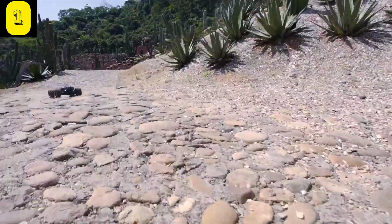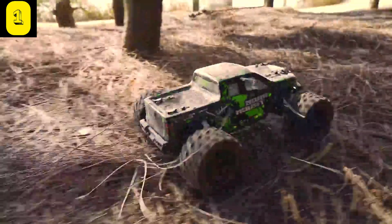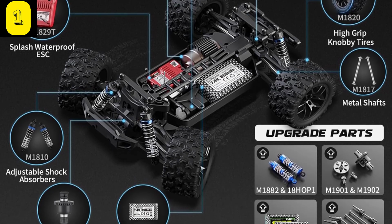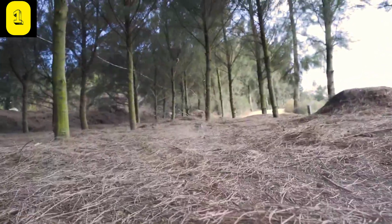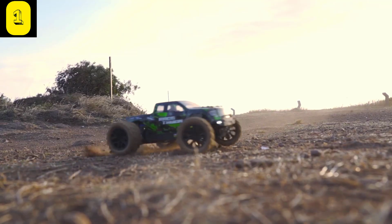The advanced 2.4 GHz remote control system provides stable, responsive handling with a long control range, allowing multiple RC cars to race together without signal interference. Equipped with 2 rechargeable batteries, the truck offers extended playtime for uninterrupted fun and competitive racing sessions. The compact 1/18 scale makes it easy to carry while still delivering impressive power and control.